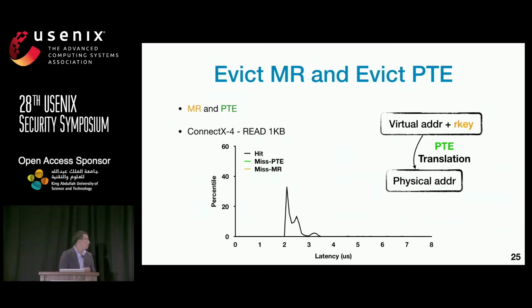So let me show you this figure. This is a PDF figure which discusses the latency. The x-axis is latency in microseconds. The y-axis is percentile. So the right-hand side is greater latencies. We know that one RDMA request requires page table entries and also the keys to do the page translations. If all the metadata is inside the RDMA NIC, this translation will be fast. It will be the black line, which means hit. If page table entries are not inside the RDMA NIC, it takes some time to fetch them from the host machine's memory. It will be the green line, a little bit slower. Finally, if all the metadata including the memory regions are not inside the RDMA NIC, we need to fetch all of it, and then it will be the yellow line. So we can see a clean separation between these three sets. This is the side channel we discovered.